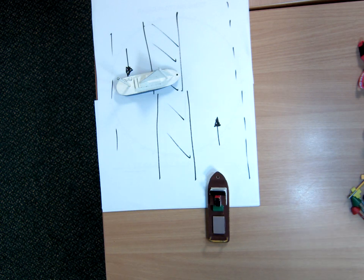Rule 10 says all other rules apply in these scenarios. So vessels in sight of one another, it also applies in vessels not in sight of one another, doesn't it? Rule 10. But it says that I am the give-way vessel in this case. However, she should avoid impeding my safe passage. Yeah? I have to, if I can take action, I would do.